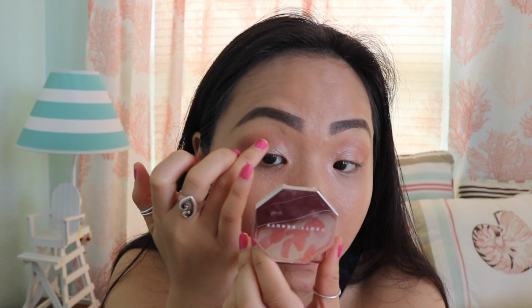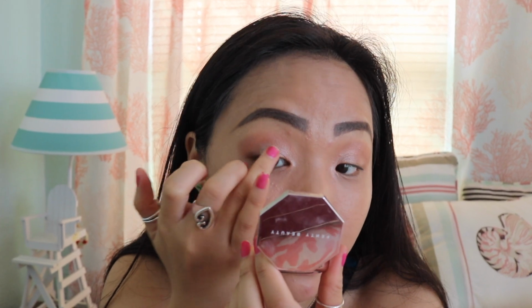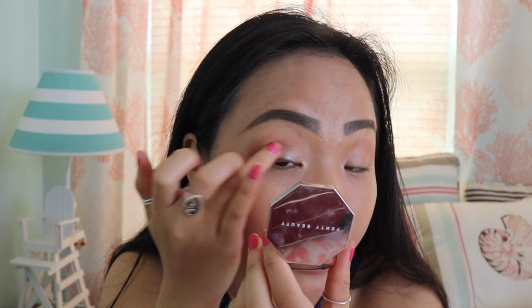So for the middle, I'm going to use a highlighter. This is a Fenty Beauty that I always mention to you guys. I'm going to add some highlighter, pop right in the middle for highlight. Oh yeah. Who says you cannot achieve amazing makeup with just a little bit of everything?